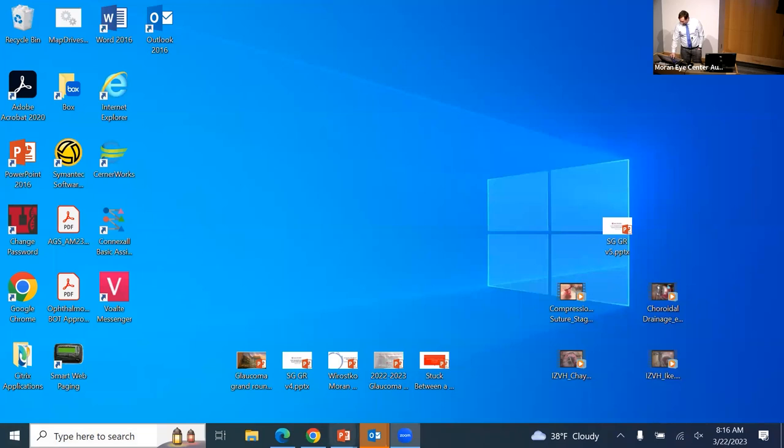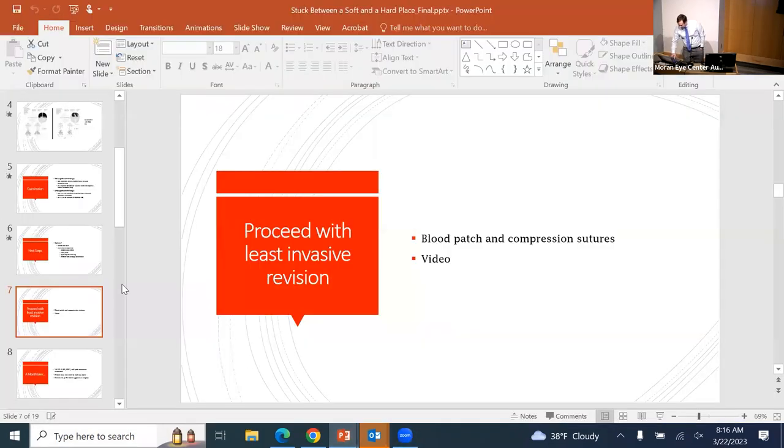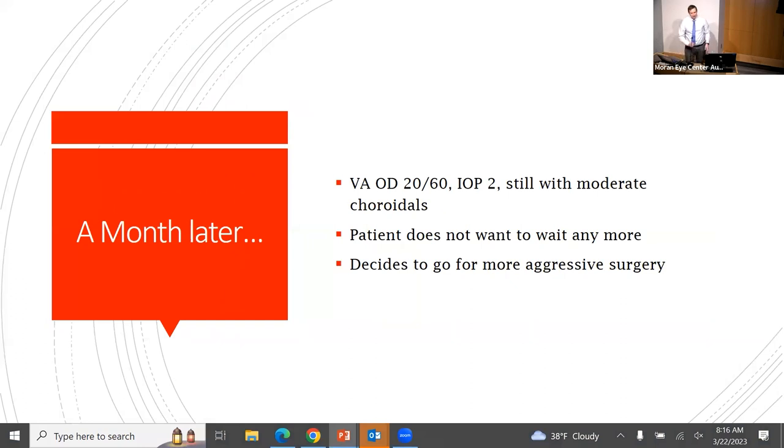Okay, we'll go back to the PowerPoint. Okay, so a month later, after this compression, vision is 20/60, IOP is 2, still with moderate choroidals, and essentially the patient is still very bothered, doesn't want to wait anymore, so we decide to go for a more aggressive surgery.